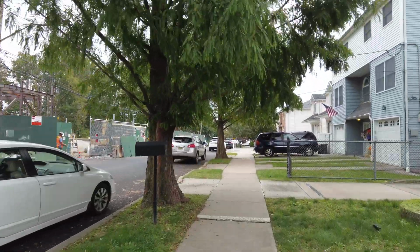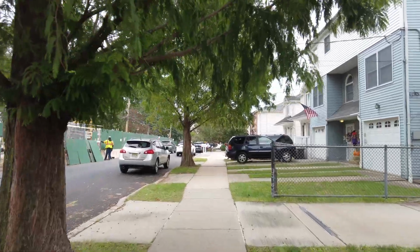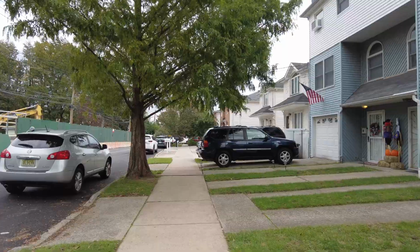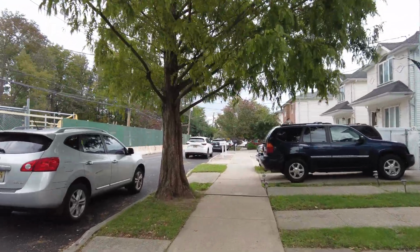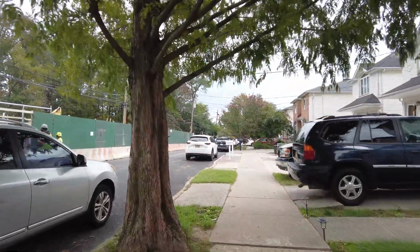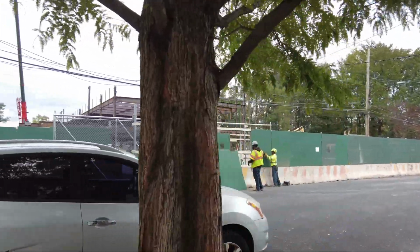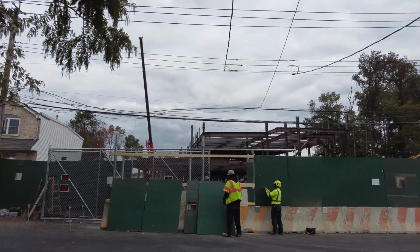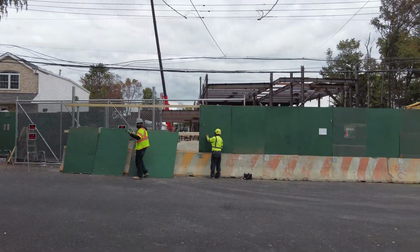So Travis is kind of like the southwestern end of Staten Island. Like almost at the end of the world. I don't know what they're building here. Something big for Staten Island.